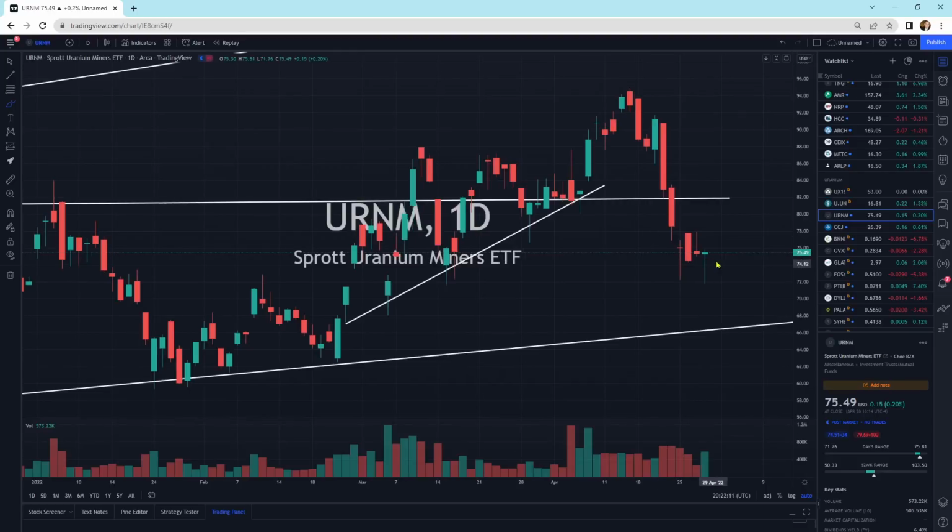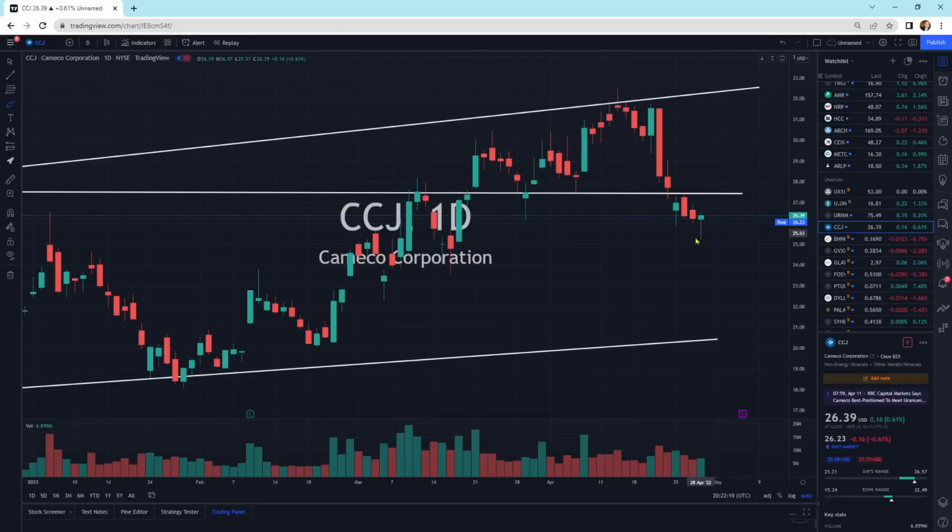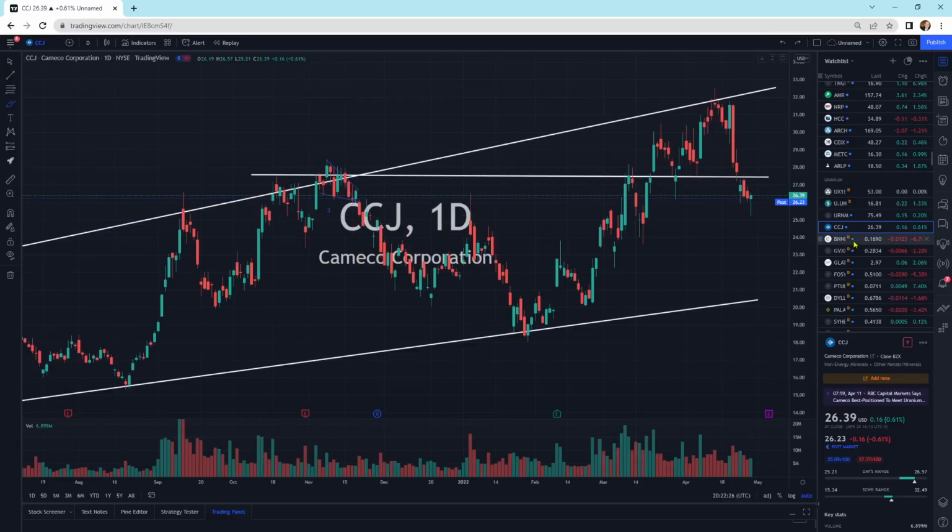URNM, we're putting in these hammer patterns. Usually that's a bullish pattern for a move higher, so that's looking good. CCJ, we're getting all these hammer patterns in there with the wicks at the bottom. So the sellers tried to push it down. Buyers came in and bought it back up. So it's looking a lot better. And I've noticed that the uranium does trade somewhat in lockstep with the NASDAQ and the overall market, just to let you know.